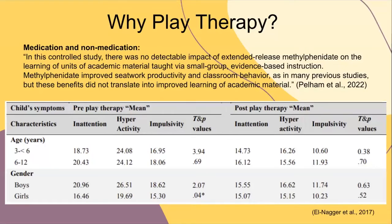And they found that medication did have a very significant effect on the academic seat work productivity and their classroom behaviors every single day that they were in this instruction period. However, there was no effect of medication on learning the material taught during the instruction. Children learned the same amount of subject area and vocabulary content, whether they were taking stimulant medication or a placebo medication.